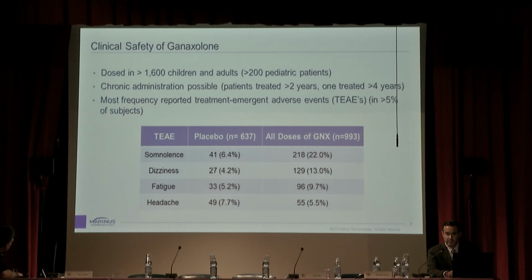Ganaxolone has been in clinical development for a couple of decades now, and the advantage that brings is that we have a well-known and established safety profile on the drug. It has been dosed in over 1,600 children and adults, more specifically, more than 200 pediatric patients. We have dosed patients, many of them for more than 2 years, and even one of them has been treated for more than 4 years on Ganaxolone. The most frequently reported treatment emergent adverse events are on-target AEs of a GABAergic drug and are primarily somnolence, dizziness, fatigue, and headache.